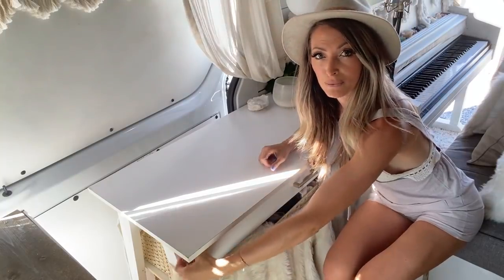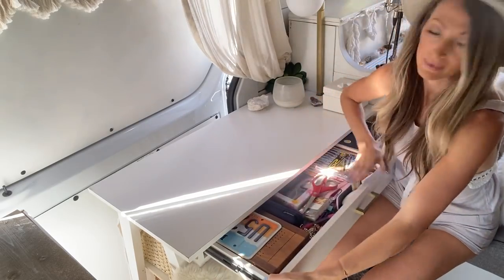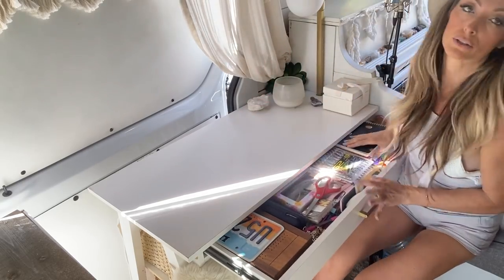I almost forgot to show you my desk. So this is a multifunctional space. This is where I write in my journal in the morning. This is where I cook. This is where I edit. This is where I watch my anime porn. I do all sorts of stuff right here.